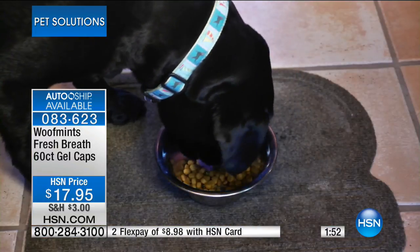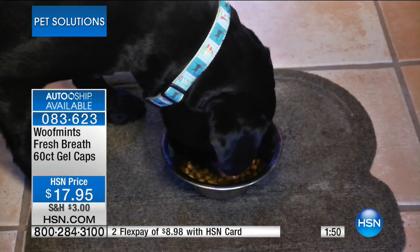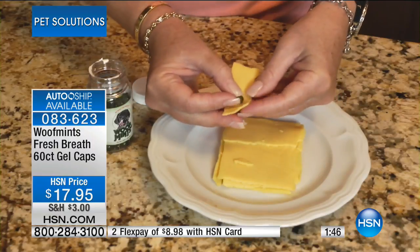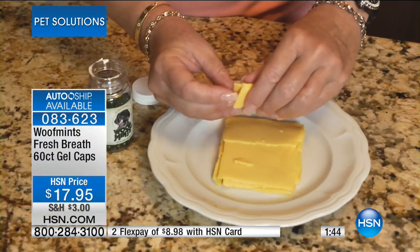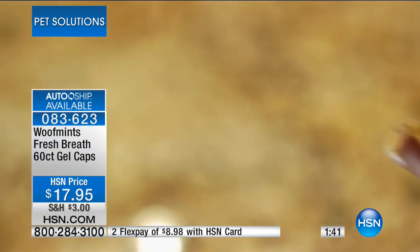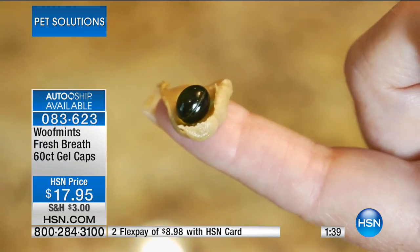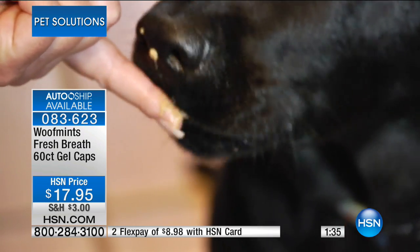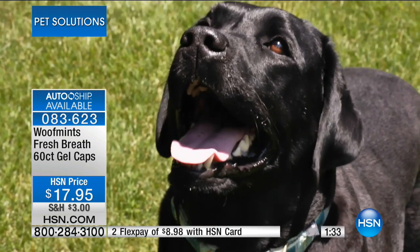Now, other products out there, things that you add to water and whatnot, they're lovely and they might be good for their teeth, but they don't work in the stomach. This product works in the stomach, giving fresh breath from within. It is remarkable. Makes so much sense. And you know, the cool part is that Jackie actually developed methods for freshening breath for humans. So to take that research and to see how that worked and then apply it to pets, I mean, this just makes perfect sense and is going to be so simple.